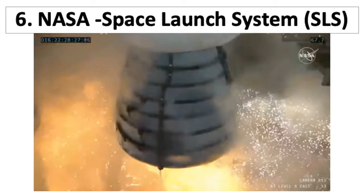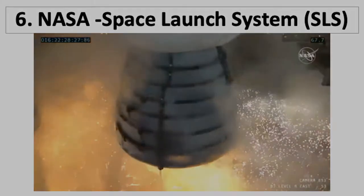Right. So that was the January test, and they were supposed to test it again this week, but they then postponed that test because they found that a valve was stuck. So they're continuing to test the system, and they'll get it right. You know, NASA has a history of creating things, testing it until they get it right, and then off it will go.